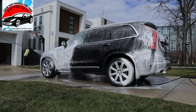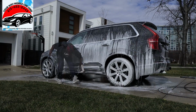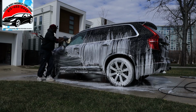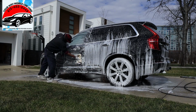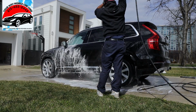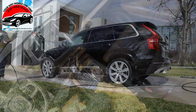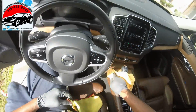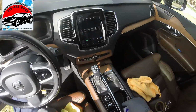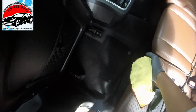Right now we doing this Volvo XC90. I know you see this car a lot, but consistency is the key to life, man. Like I always say. But like always, your typical debris. Rocks, snacks, things like that. Dust, mud on the door, mud on the seats. So we're gonna go ahead and get it cracking.